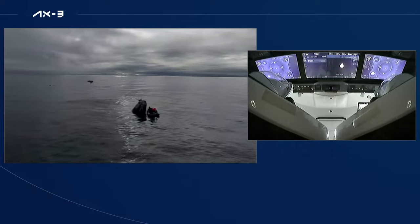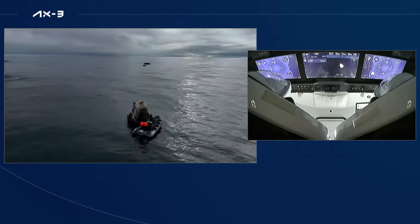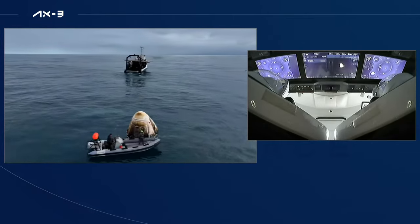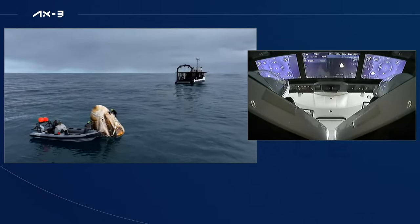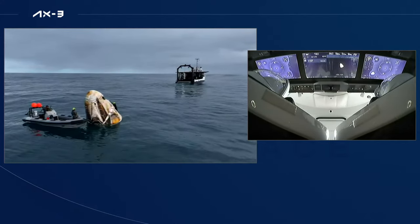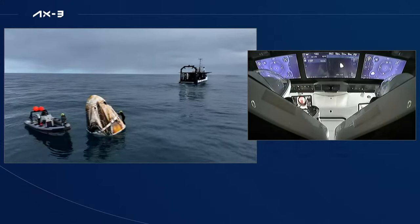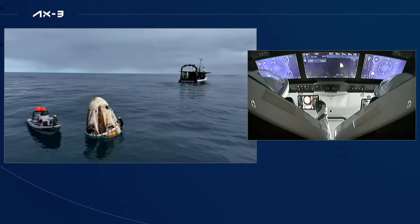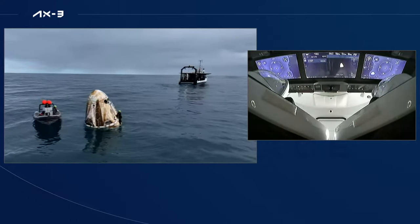Dragon, SpaceX, comm check on Dragon to ground public. Clear. And Dragon, you're coming in choppy. We have pretty rough comm right now, so we're going to take some steps to reconfigure Dragon communications before we step into the PMC. Copy, SpaceX.